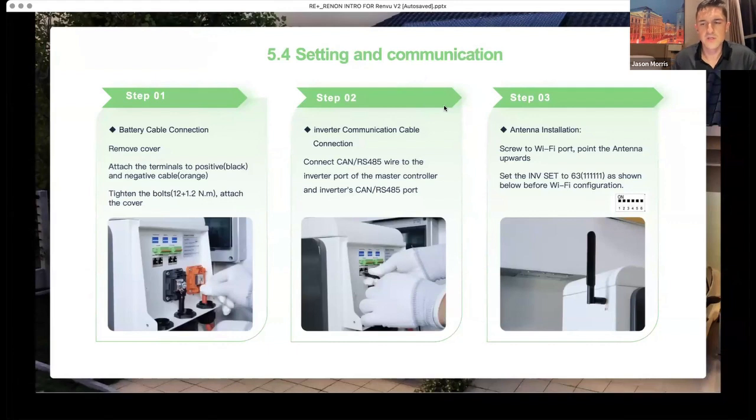And then step 3, you can see, here's our Wi-Fi port and antenna. So if we do want to set it up with our Wi-Fi, we can. And again, 2 gigahertz or the 5, which is really nice, because some clients, they'll have one or the other. So we have that and the Bluetooth option.